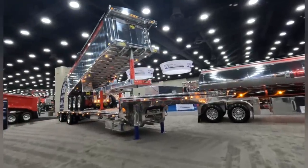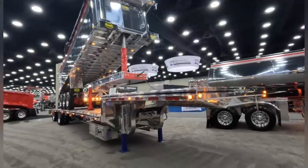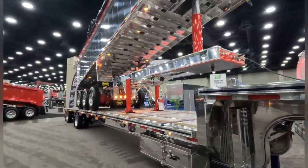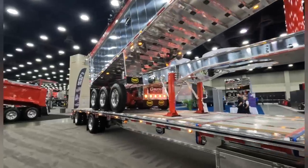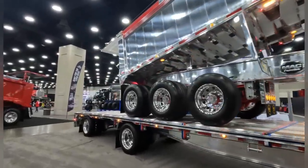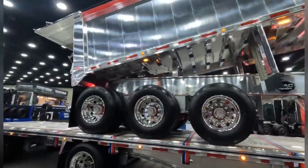Now, a lot of these trailers that are at the truck show, a lot of people might not know this. After the show, they're already sold. Somebody will come up here, like the new owner, and pick up their new trailer and take it home. That happens quite often here. Look at the lights underneath.